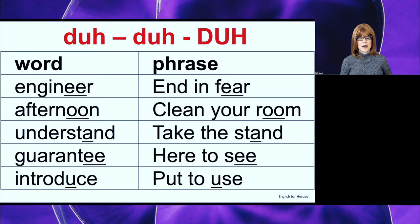I often find this is the favorite one. So the pattern goes, this time I'm going to move forward at the end. So it'll be like da, da, da, engineer, end in fear, afternoon, clean your room, understand, take the stand. Guarantee, here to see, introduce, put to use.